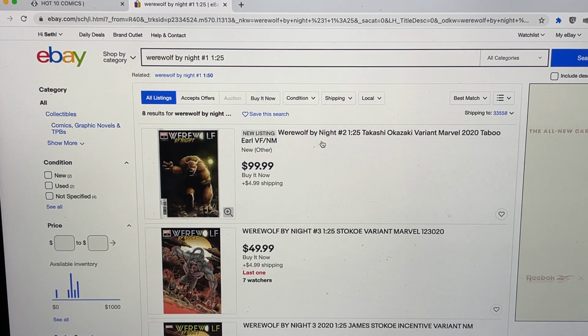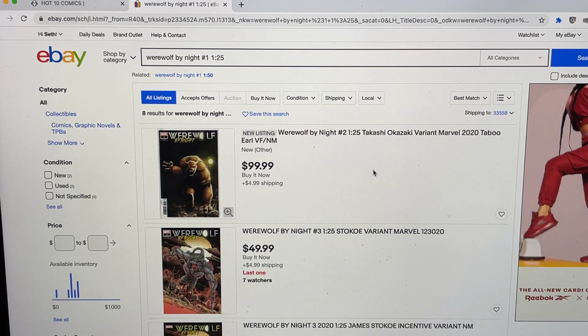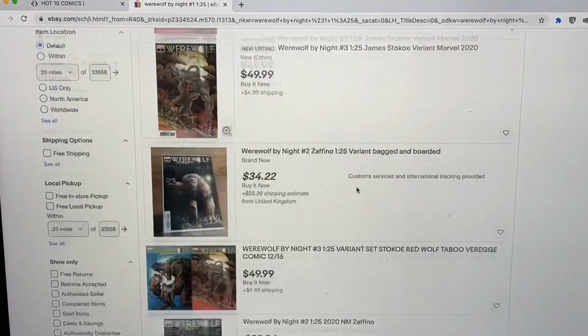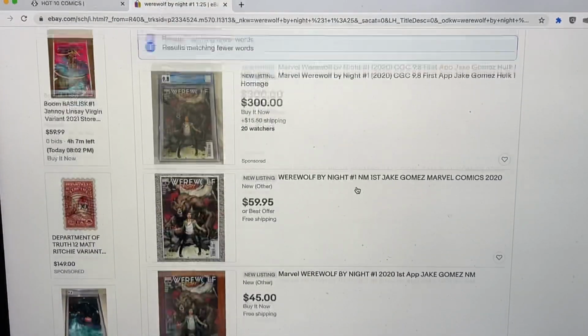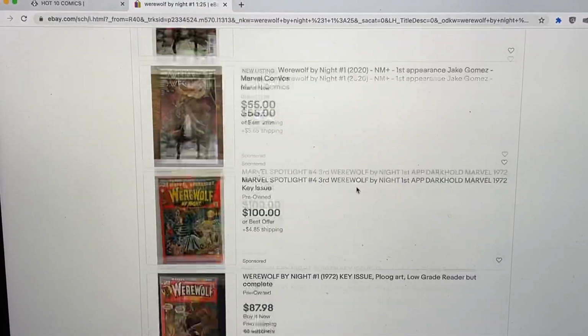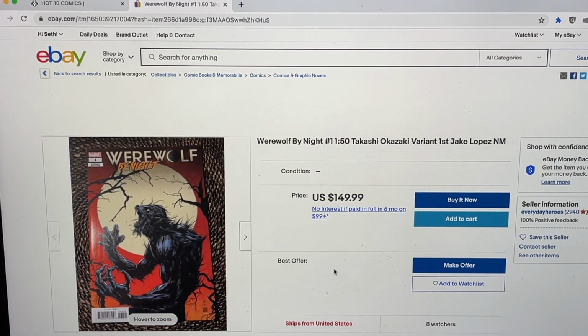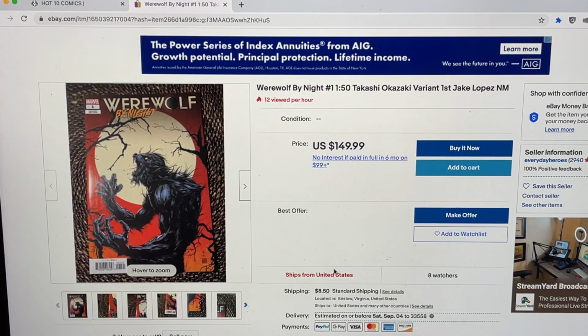Oh, this is the Takashi Okazaki. Oh, that's number 2. Yeah, no, for number 1. What the hell is it? They don't have any listings on eBay? Wow. I wonder what that book's going for. I know I have it in my... Oh, here it is, right here. Oh, it's a 1 in 50. Jesus. Yeah, $150 book right now. I have that in my collection. I grabbed it originally. I think I paid only like $30 for it. I got it way under ratio. Takashi Okazaki.